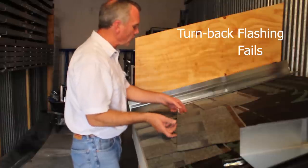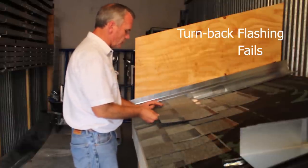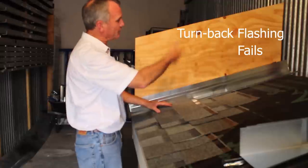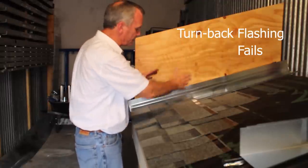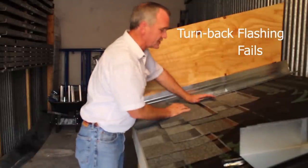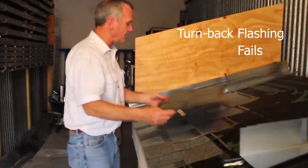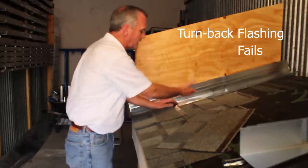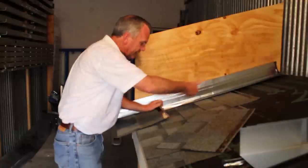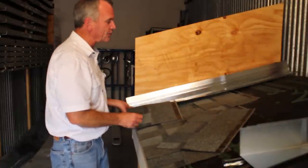Or, even worse, you've got wood siding up here. You've got brick somebody's trying to maintain. You have somebody come up here, work on this wall above this flashing, and they step on this little turnback flashing. Now you don't have a turnback flashing, you just have a piece of L flashing, and any water that comes out runs right there, and of course it runs right back in underneath.